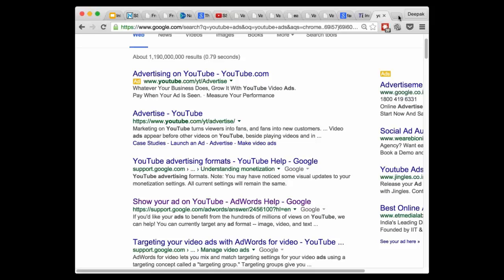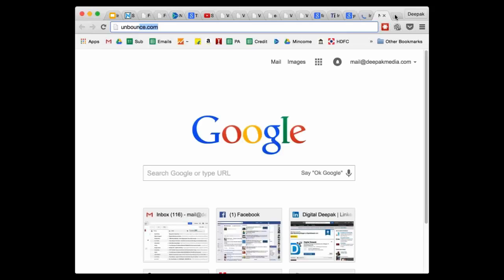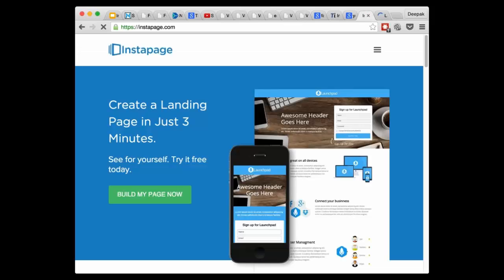But what would you do with this advertising, right? So you need to go and channel this traffic to a landing page. So where can you create landing pages? Once you create landing pages, you can collect name and email ID using them. So you have some tools like unbounce.com. Unbounce.com is another landing page tool.